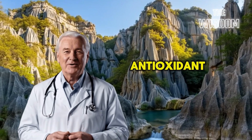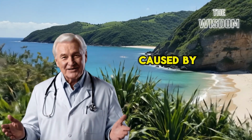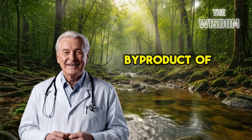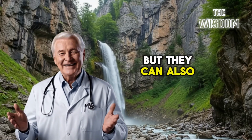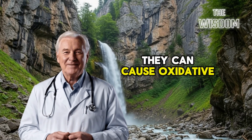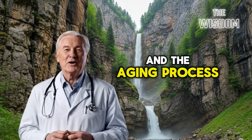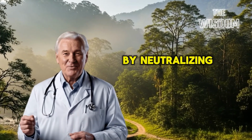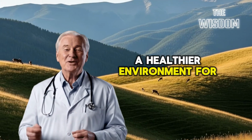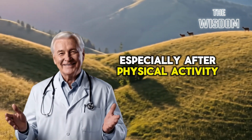Furthermore, as a potent antioxidant, vitamin C helps to protect our muscle cells from damage caused by free radicals. Free radicals are unstable molecules that are a natural byproduct of our metabolism, but they can also be generated by factors like pollution and stress. They can cause oxidative stress, which can damage our cells and contribute to inflammation and the aging process. By neutralizing these harmful molecules, vitamin C helps to create a healthier environment for our muscles to thrive and repair themselves, especially after physical activity.